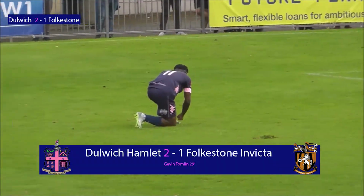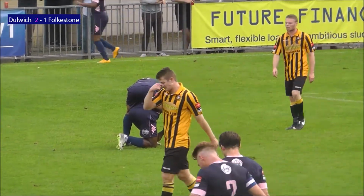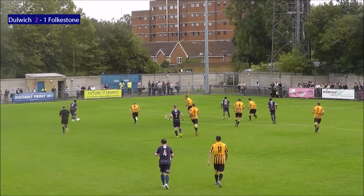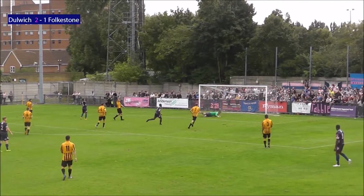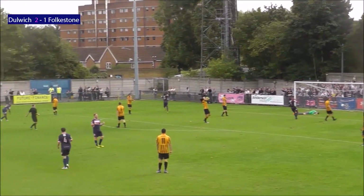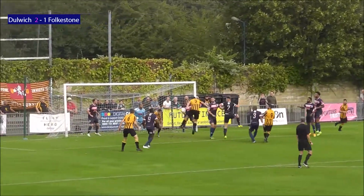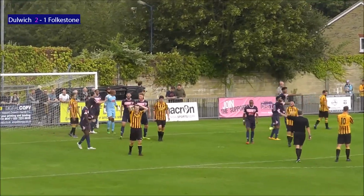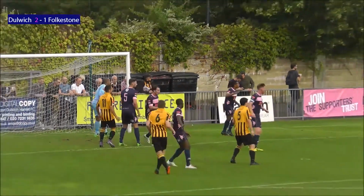Tomlin's claiming it. Daniel with a shot, and Gavin Tomlin has flicked it goalwards. Off the post and in, his 7th goal of the season. Tomlin, as I say, peeling away in celebration. Just a little flick which took it out of the reach of Tim Roberts. In it comes. Free header. Good save by the keeper again. Frankie Chappell got up. Edwards saves it with his leg, not for the first time today.